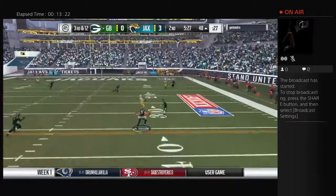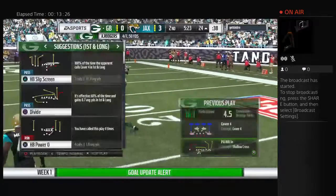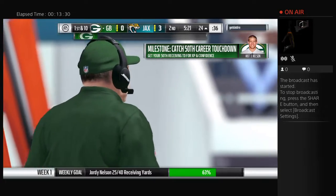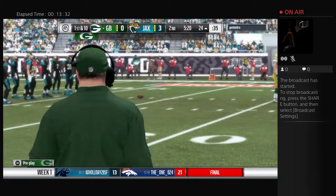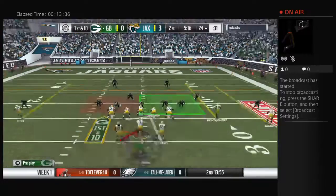Flush to his right. It's caught. Nelson. And he's brought down after a good gain. We heard them talk before the game about utilizing the intermediate passing game this week. It works for them there. They move the chains. And we saw them work on it in practice as well.